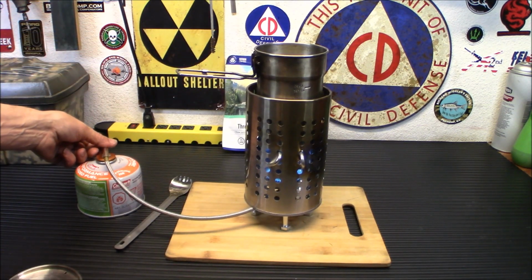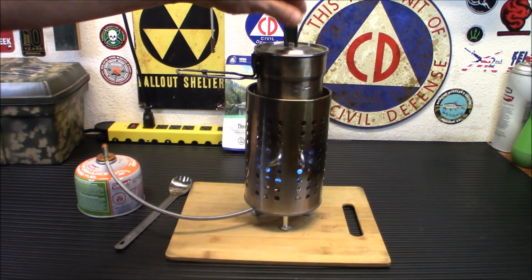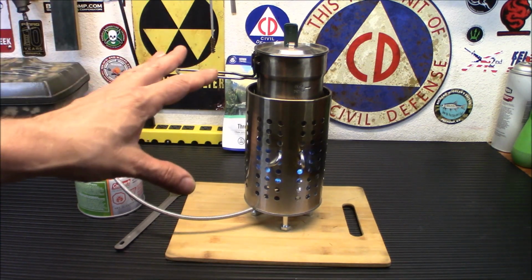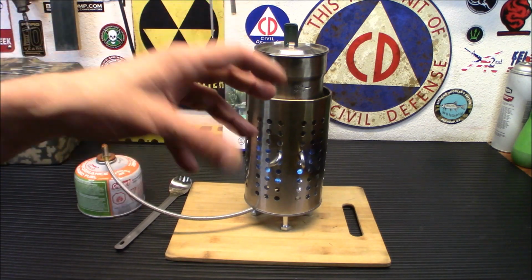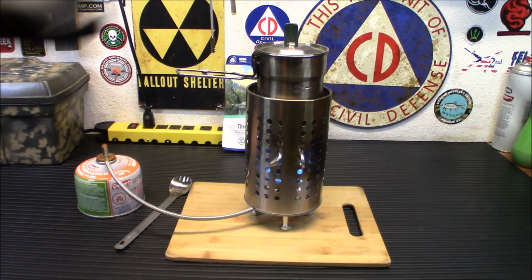We're going to get ourselves 2 cups of boiling water. This requires 2 cups. Backpackers Pantry stuff I found to be dead on with the amount of water you're supposed to use. The Mountain House stuff is always a little bit too much water, and you always have to back off a little bit, but this is pretty much dead on. So, I'll bring you back when that's boiling. We'll open up the package, and we'll see how it works.